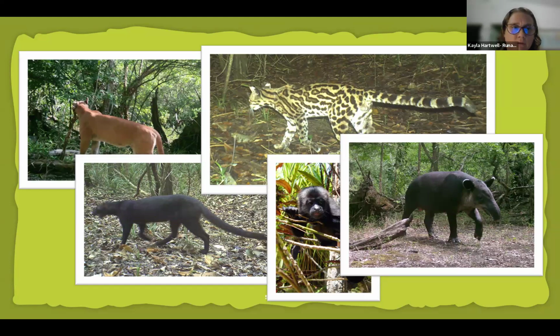The next one, going counterclockwise, is a puma, also locally known here in Belize as a red tiger. They're a lot smaller in Belize, or this area of Mesoamerica, compared to North America. You all have much larger pumas or cougars. Down here, they're much smaller, maybe around 60 pounds, and they have this red coloration to them. And so locally, they're known as red tigers.